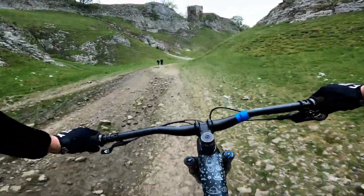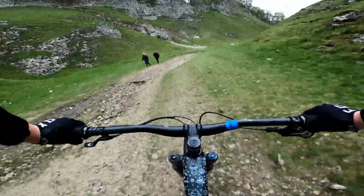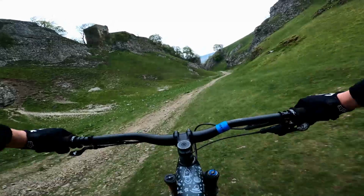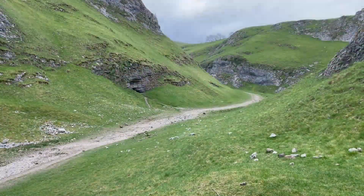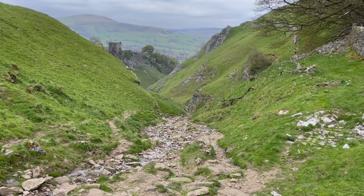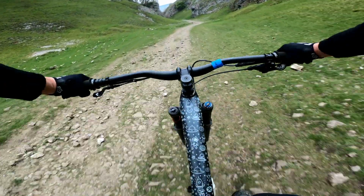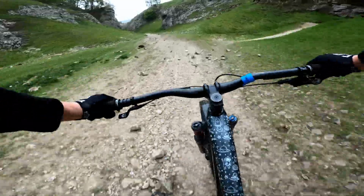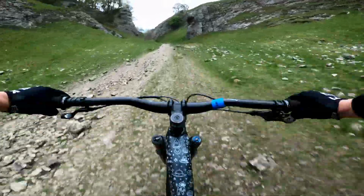I had safely made it down to the bottom part of the gorge, but only just. Down here, I think you'll agree that the scenery is pretty epic. The whole gorge is such a crazy landscape, and it's not every day you get to ride somewhere this amazing. But I wasn't focusing on the scenery. After my little mishap, I was keeping my eyes firmly on the trail.